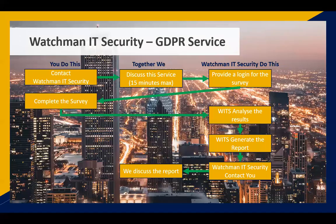So what actually happens is this: you contact us, we discuss the service, 15 minutes max, having a chat about the service and what we can do for you. Then we'll provide you with a login for this survey. Now, it might take a few hours to get that login sorted, or it might be the next day. That's fine. You then complete the survey. And then once you've done that, we'll analyze the results. We'll generate a report. And that report is going to be like a gap analysis. We're going to look at where you are now, where you need to be to comply with GDPR.